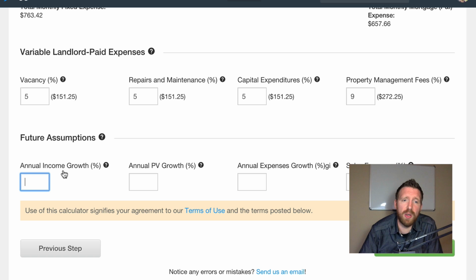And then what do I think the future is going to do? I can leave these all blank if I want, but I'm just going to go ahead and say 2% income growth, 2% property value, 2% expense growth. And when I sell the property someday, I'll pay about 9% in fees.